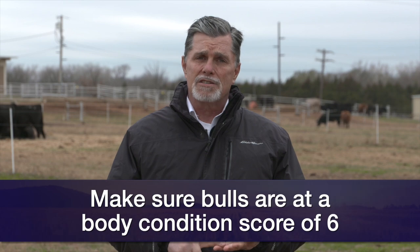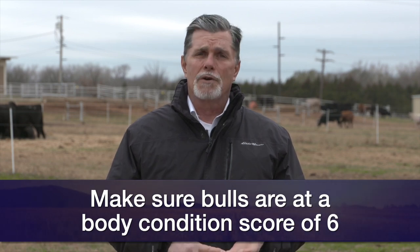We're going to approach this in different layers. First thing we can address at this point in the year, let's make sure those bulls are in a body condition score 6, to have batteries charged up and be ready to go out and cover cows.